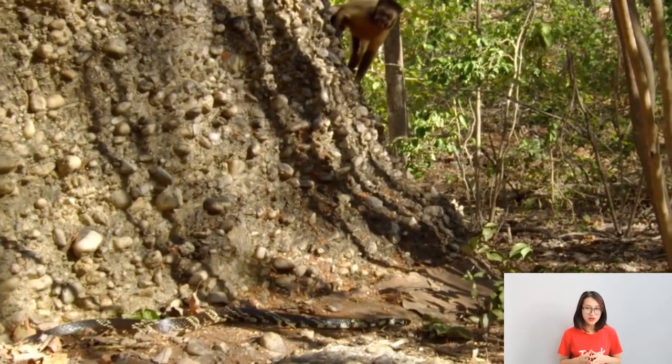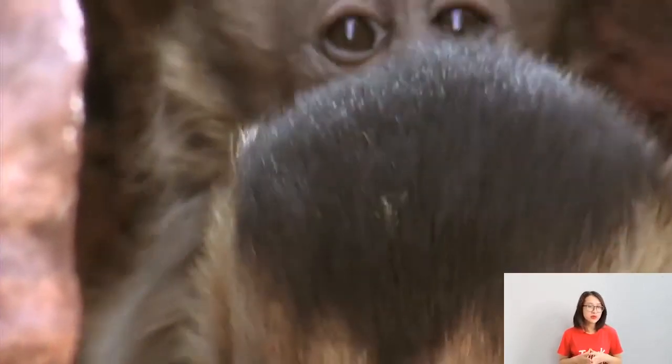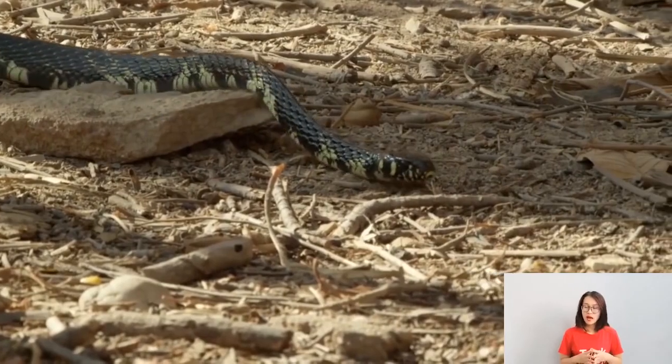As soon as the snake appeared, all the monkeys immediately discovered it, knowing this is a dangerous enemy. The mother monkeys quickly took the baby monkeys to a safe place, while other monkeys were curious to see what would happen.